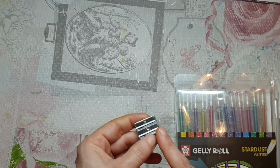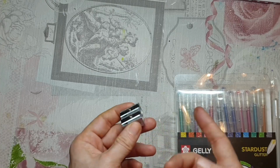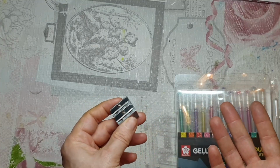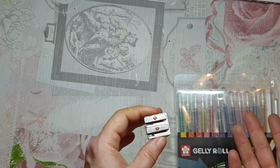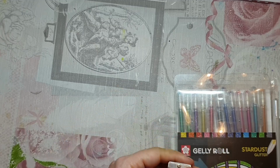I have tried the to-go sharpeners and they're okay, but I go through them every 3 to 6 months. I need a new one, and they're about £7 to £8 each time, and I just feel like that's not conducive to success. So I found this so far has worked okay.